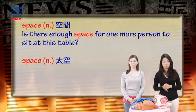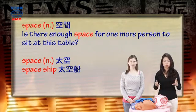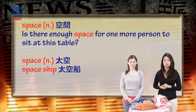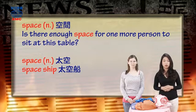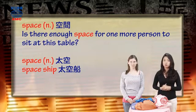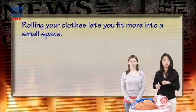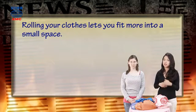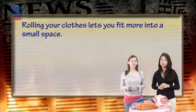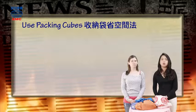Space 我们学过有太空的意思，比如说太空船就是 spaceship。不过呢，这边呢我们是把 space 当作一个不可数名词，表示空间。像例句是 Is there space for one more person？就是有空间再坐一个人吗？或者我们后面也可以加不定词 to。Is there space to sit or to fit one more person？所以文章就是说，如果我们用卷的话，可以卷式收纳，可以缩小空间，然后呢，有更多的空间容得下更多的衣服。All right, well, the next tip the article gives us is use packing cubes.